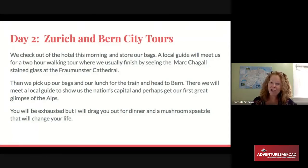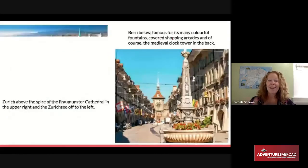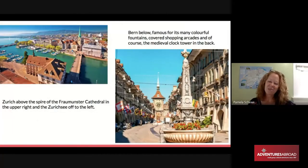We'll pack our lunch and our bags, get on the train to Bern, drop everything, have a walking tour. You'll be exhausted by the end of it, but I will take you out for a mushroom spätzle that night that will change your life. I promise. Here's some pictures just to see what we'll show you.